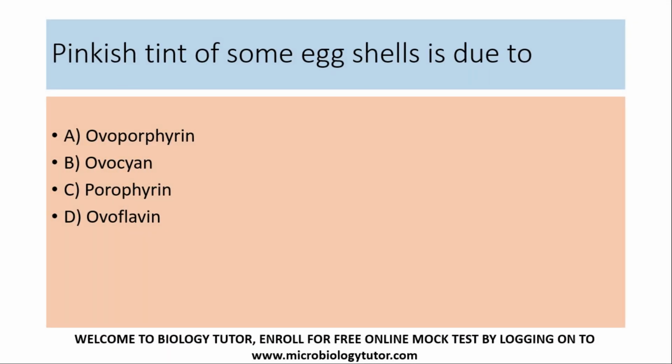Pinkish tint of some eggshells is due to the presence of A. Ovoporphyrin, B. Ovocyan, C. Porphyrin, D. Ovoflavin. Which is the answer? Here answer is C. Porphyrin. Pinkish tint of some eggshells is due to the presence of porphyrin.